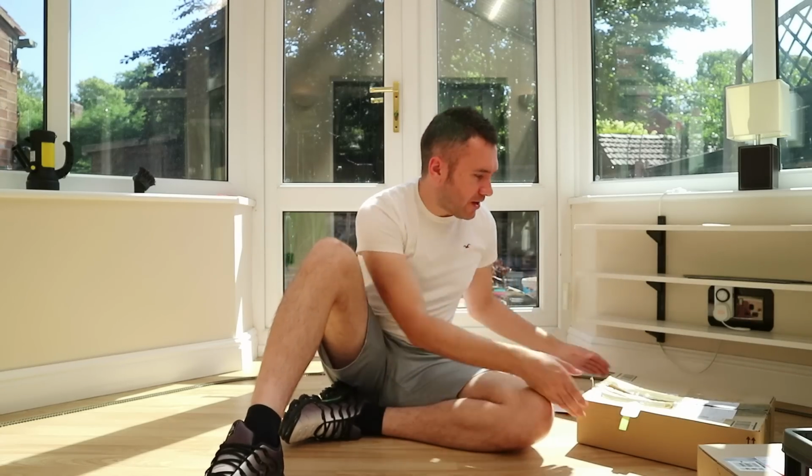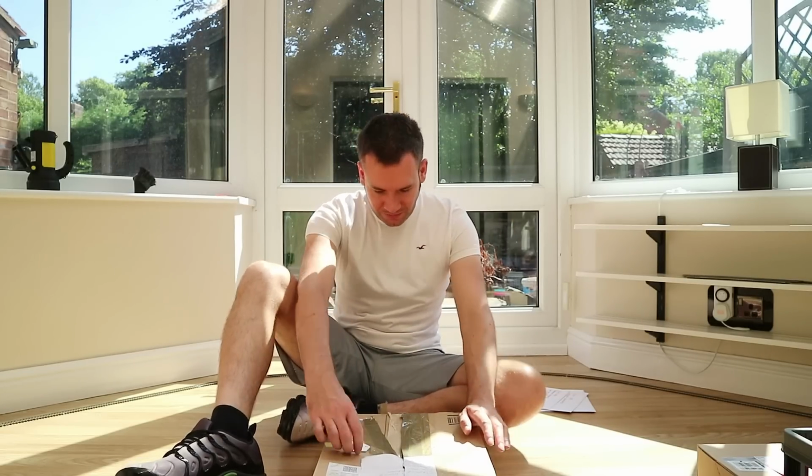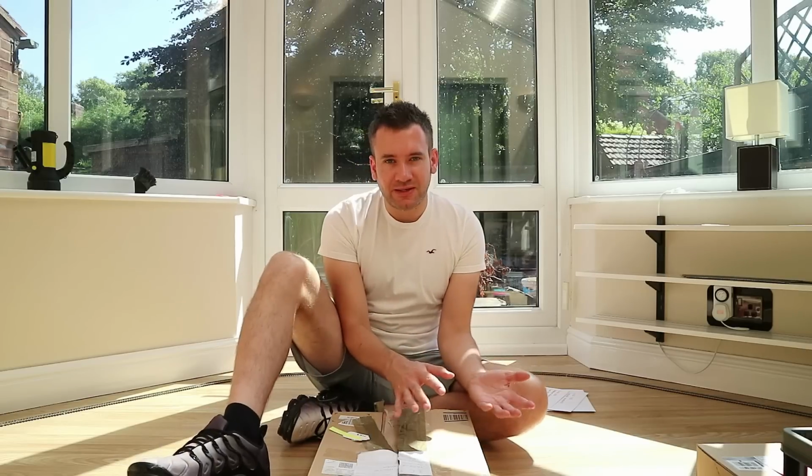So first things first, I will get proper shots of this and overlay them and stuff, so don't worry about that. So you'll get to see everything properly as well. Okay, so this is temporary ID number 9. So again, this is another one that's waiting to go into the database, but nothing can go into the database until I've actually properly processed it, which is now.